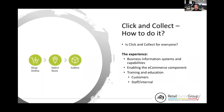They may not be used to using these types of systems, and I personally think it's about creating a comfortable shopping experience for customers, particularly through COVID. Contactless is obviously a big topic, and we'll see a bit of that mentioned in the further slides, but let's jump into it. And Matt, as a starting point, is click and collect for everyone?